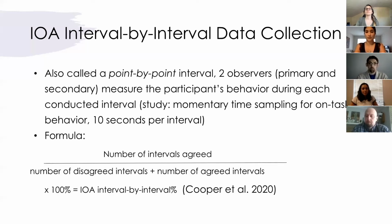And so what is an interval by interval IOA data collection? It's also considered a point by point interval data collection, where there are 2 observers, and those 2 observers measure on an interval by interval basis. So for the on-task behavior, we used momentary time sampling, and each interval was 10 seconds long.